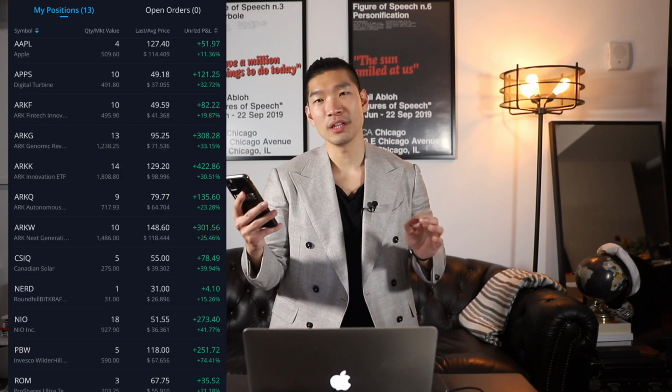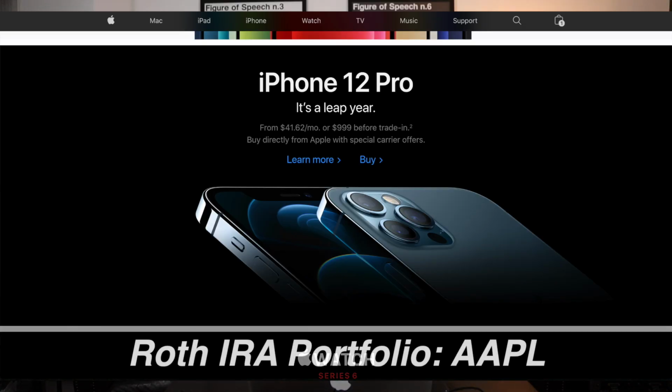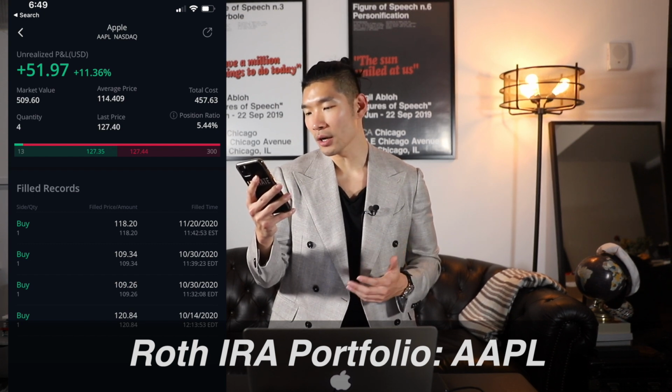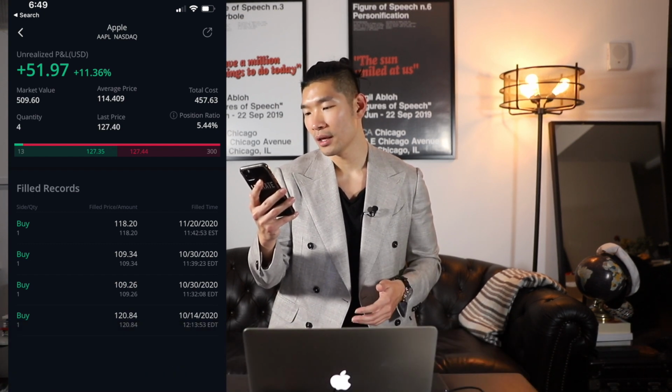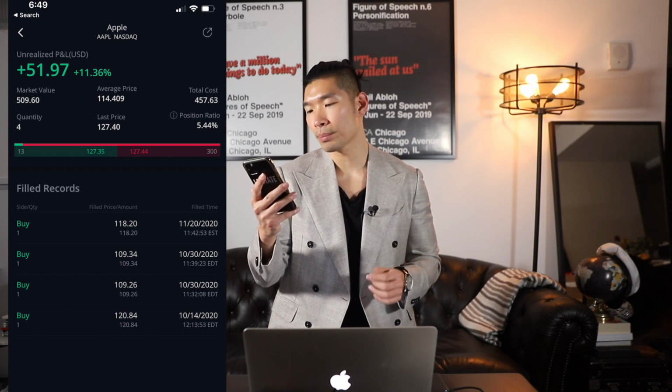In my Roth account, I have 13 different stocks. I'll quickly go over them in alphabetical order. First stock here is Apple. I have 4 shares. My market value right now is $508. My cost is around $114. My total gain so far is around $50 at 11% gains.